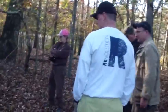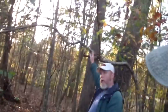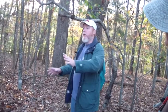About 11 a.m. engaged here. Whittlesea's position here about 11 a.m. To his right will be Morgan Smith, and then next will be Thayer. Now, if you're keeping up, it had always been Smith, Thayer, Whittlesea, but now it's Whittlesea, Thayer, Smith.